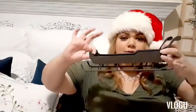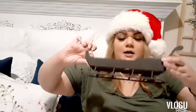Things that I found, same thrift store, was this sleigh. I always get the two confused. It's a metal sleigh. It looks like maybe it could be used as a candle holder. I'm not really sure. I'm definitely going to paint this.